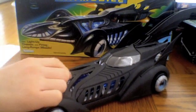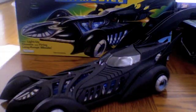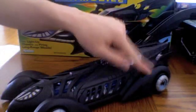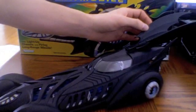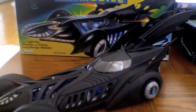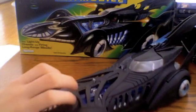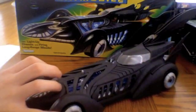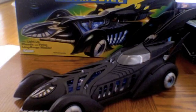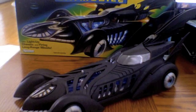I mean, lights up, one firing missile, two pretend play machine guns that fold up, and the opening tail fin. Kids will love it. Collectors of all Batmobiles would definitely want it just because it is unique, because it is the only electronic Batmobile Kenner has ever released.